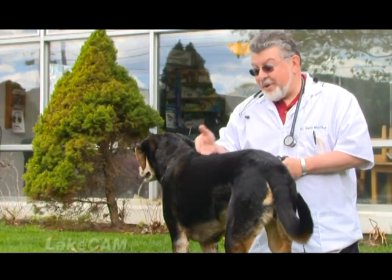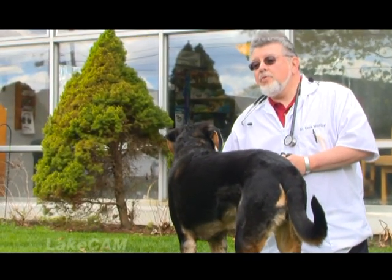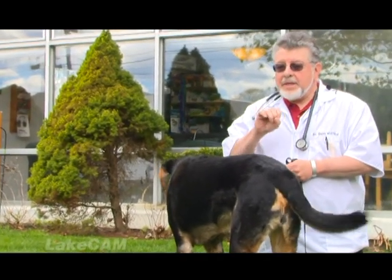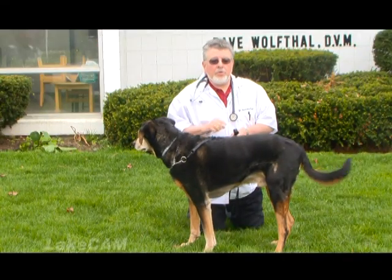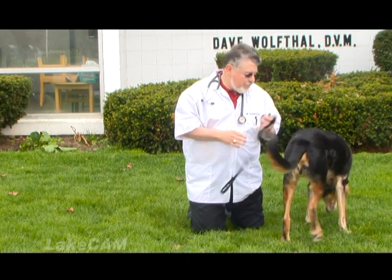First of all, you can't find it in all the fur. Second of all, they just don't seem to get it. The reason for this rash is the Lyme bacteria. This is a bacterial disease that just migrates out from the tick bite, and since the bacteria doesn't know where it's going, it migrates out in all directions, so you end up with a circular rash.